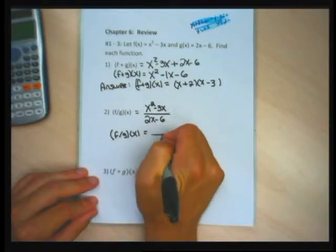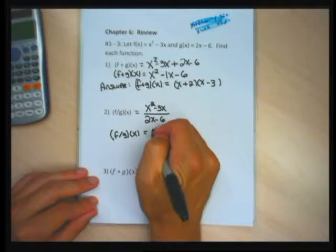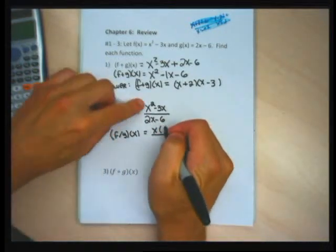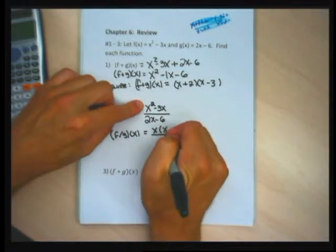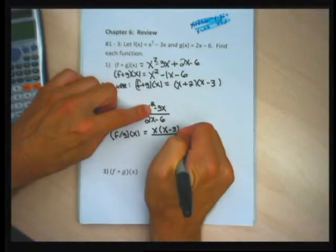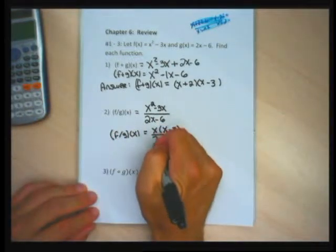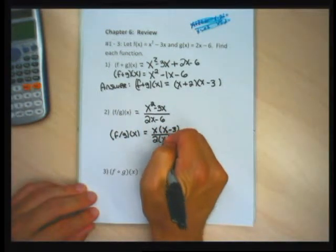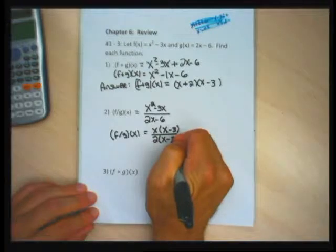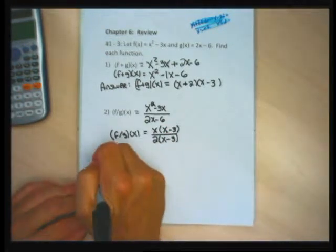In the numerator, both x squared and 3x have an x, there's a common factor of an x. When I take an x away from the x squared, I'm left with an x. When I take an x away from the minus 3, I'm left with a minus 3. In the denominator, there's a common factor of 2 that I could factor out. When I factor out the 2, I'm left with another x minus 3. So the x minus 3's can cancel.